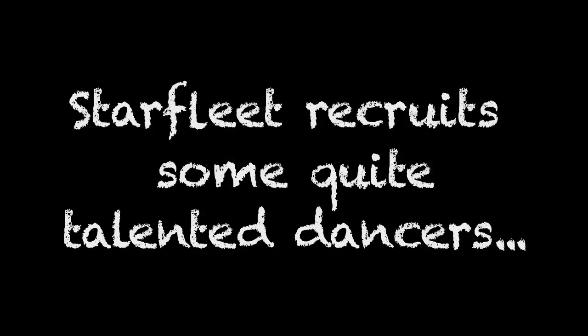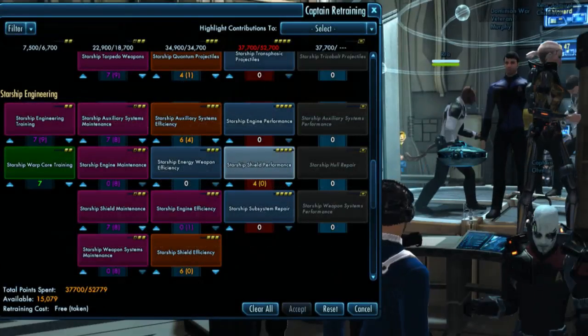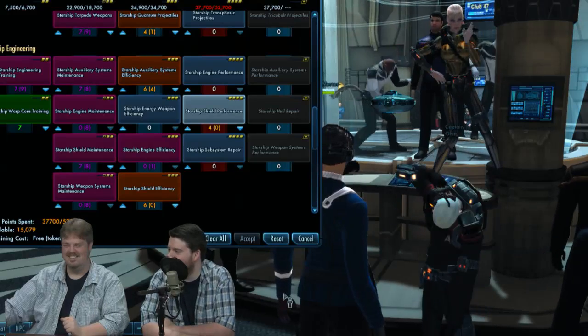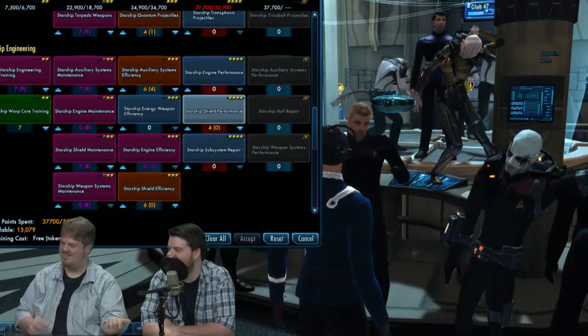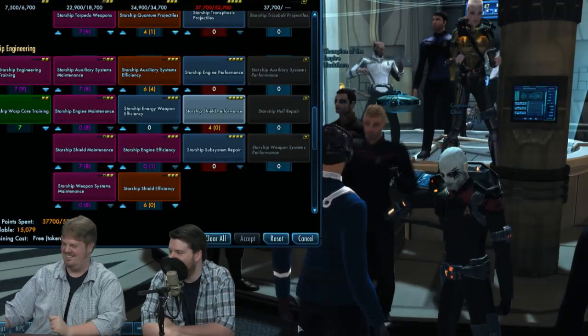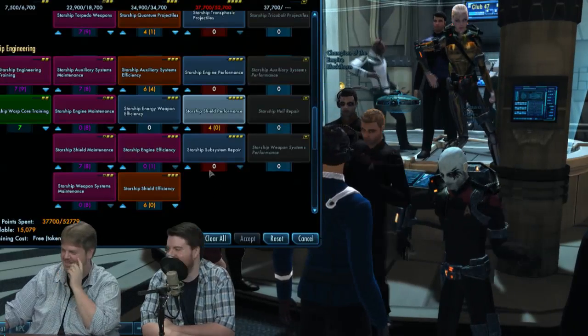Look at all these dancing fleeties. I know. They're just ripping back their Cations. That one Cation back there got an air guitar remote. Oh my God, there's two of them. Oh my God. You guys are crazy.